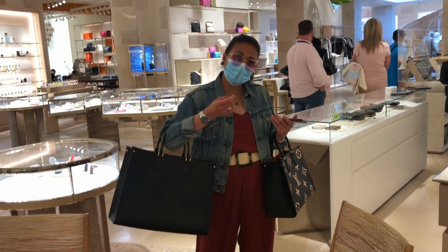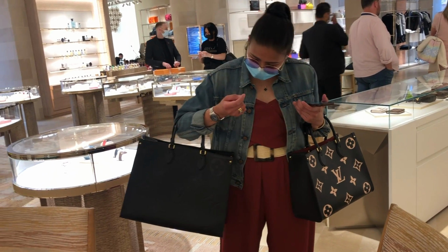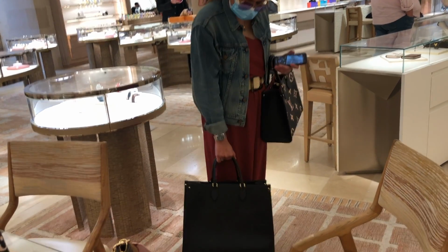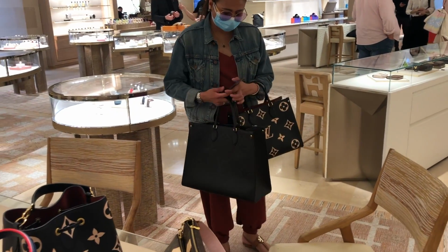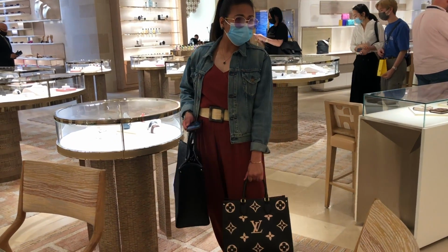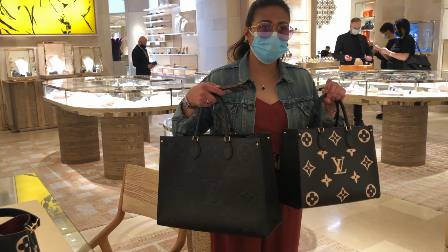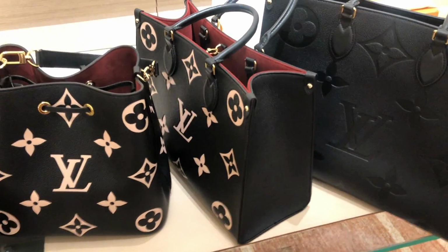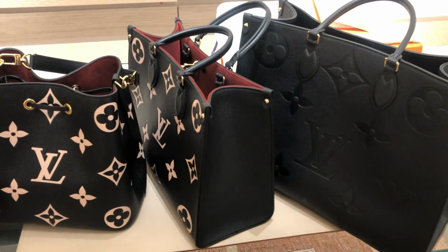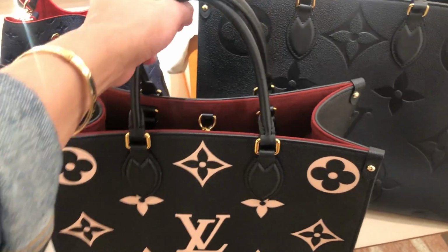So I also had a chance to try the different sizes of the On The Go. These are both in empreinte leather. So the one in plain black is the GM size, which is the biggest, while the bicolor is the MM size, which is the medium size. So if you can see them side by side, and these are all empreinte leather. I'd love to own leather in my Louis Vuitton collection. That is why I am looking at them. I'd love to take them home with me.